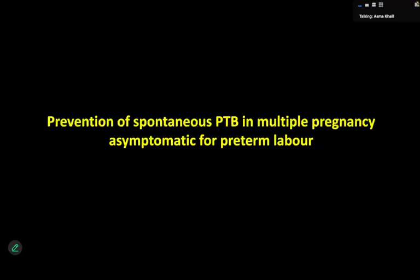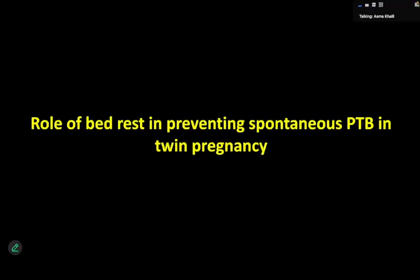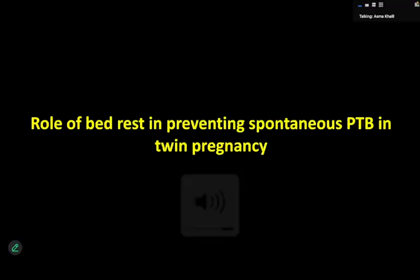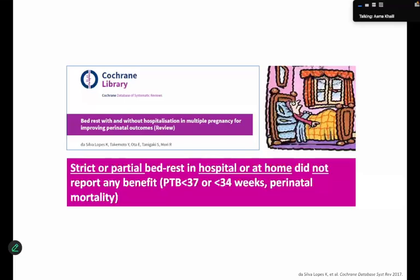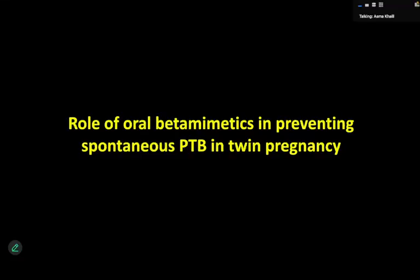What about prevention? I'm going to try to avoid repeating or duplicating the evidence on progesterone, because Fabrizio has very elegantly covered that. But what about bed rest? Because still nowadays people do recommend bed rest in twin or singleton pregnancies. I just want to highlight this Cochrane review, where the conclusion is clear: whether it's strict or partial, whether you have bed rest in the hospital or at home, there's no real evidence that it has any beneficial effect in women with twin pregnancies, for the various cutoffs of preterm birth.